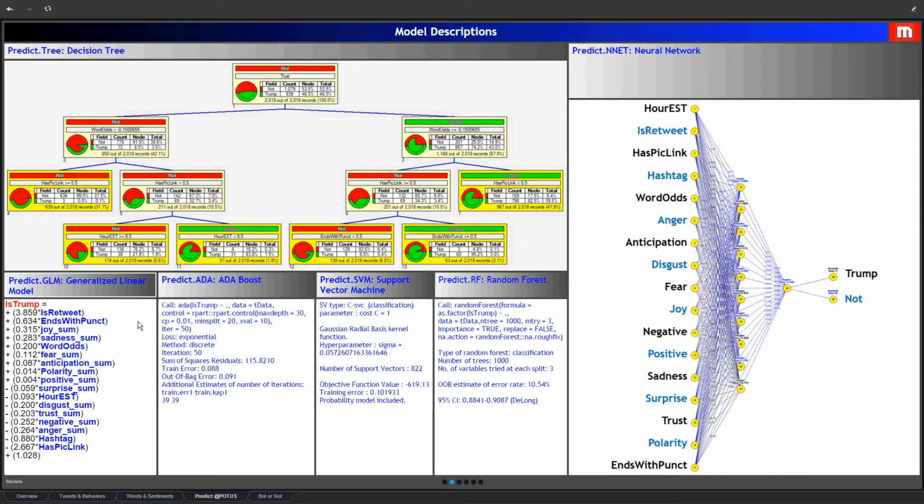The next most understandable model is the generalized linear model, which can be represented using a standard regression equation. If the result of the equation is positive, then the tweet is predicted to be from Trump. Otherwise, negative results are not Trump. All the variables in blue are numeric. The binary ones are 1 when true, 0 when false.